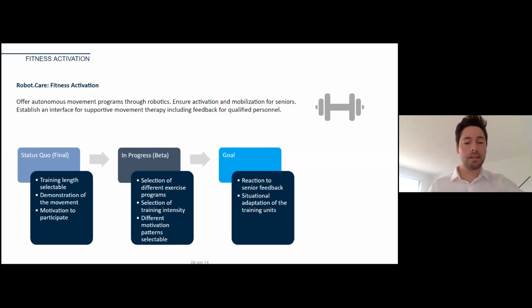Next slide, please. At the moment, you can start with Pepper a kind of time program for fitness activation and select the length of the training. He demonstrates what's coming up, for instance a movement for the upper body, and comments while he's doing it, mostly with three or five repetitions. In addition, we have a robot which has mimic and gestures, doing motivation during this fitness program. We are increasing the amount and the possibilities you can adjust. In the long run, we also want to integrate a more analytical way to do this movement training, which also adapts to the development of the patient or the elderly person. Okay, next slide, please.